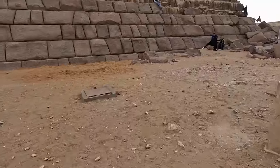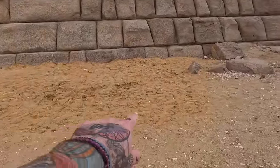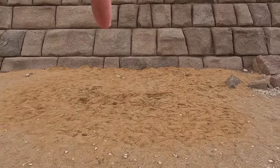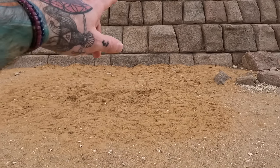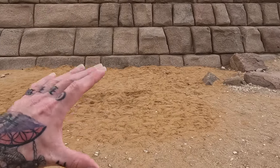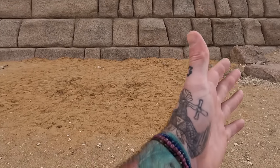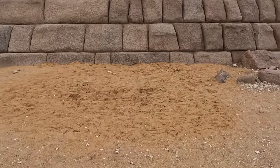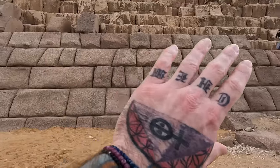So as of maybe 2 weeks ago, there was a giant, you can see all this sand right here that's been moved. All of this sand here. And again, I'll try to find pictures of, so they dug down into this pit to try to hit the bedrock. So there's still 6 feet worth of granite casing stones that are buried underneath all of this sand. So they dug a huge pit over here to get down to the bedrock so that they could sit a crane over here to be able to lift the stones back into place.